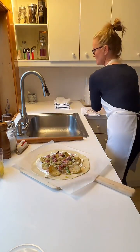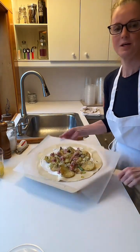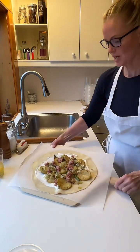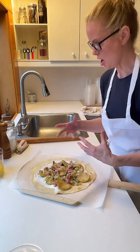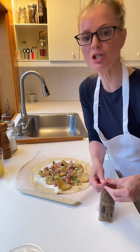So this is going to have to be isolated because of the meat, the raw meat. So let me show you how this looks. It's the galette. Everything is par cooked or raw. And then I have goat cheese. I love goat cheese. You can use any kind of cheese you like.